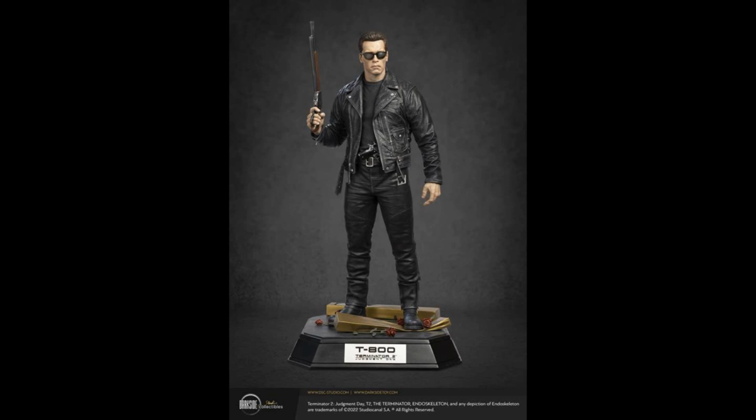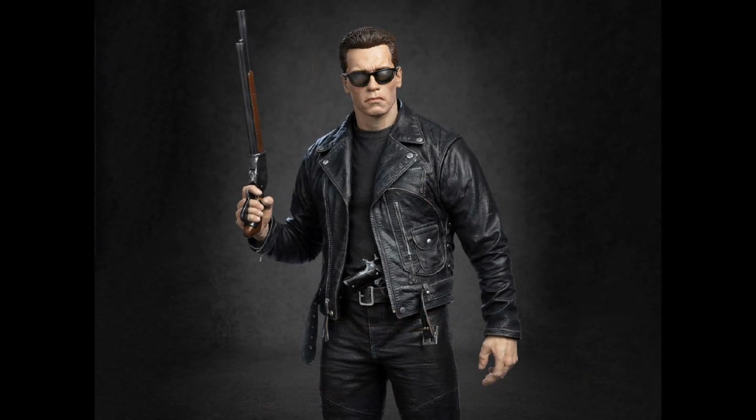We're going to start off taking a look at a statue, actually, and this is from Darkside Collectibles. Darkside Collectibles with a 1/3 scale Terminator 2 Schwarzenegger there. See him stepping on the rose box that he had the rifle hidden in. From the film, 1/3 scale. This is not mixed media. It just looks like it is. And this is not cheap either.